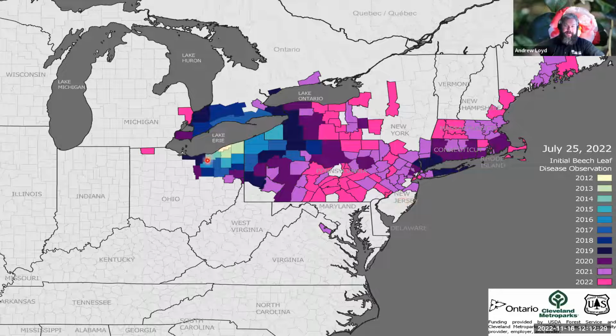So again, remember, this disease was first found up here in Lake County, Ohio, and each color represents a different year of detection. And you can see this disease has spread pretty widely to the east of its original detection in the north, but it's also starting to spread westerly and north into Michigan and Western Ohio, and it's also found in Ontario province, Canada, as far south as an isolated population in Northern Virginia. So this thing in the last 10 years has spread quite rapidly, and it's quite concerning.